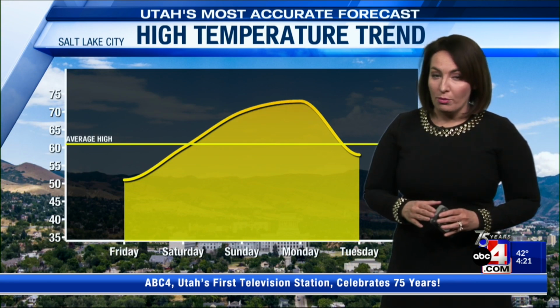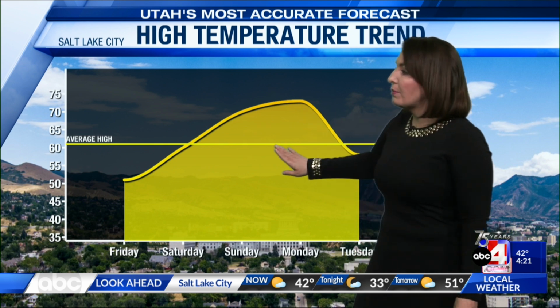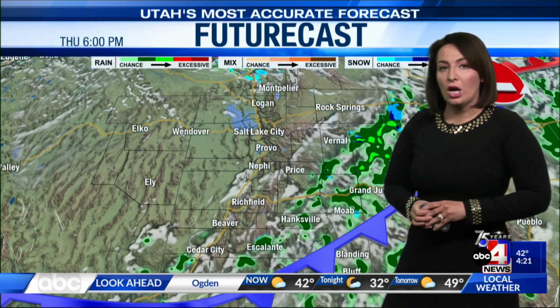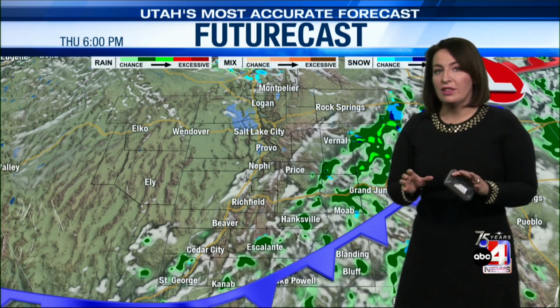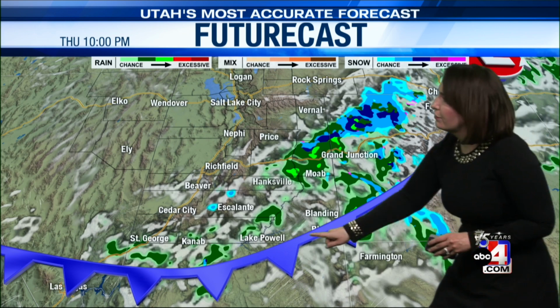But a warm-up is coming back. This is where we get concerned when we talk flooding, because that warmth, we're bouncing back pretty quickly and jumping above the average of 61 in Salt Lake for this time of year. And we're going to do that in the next several days before our next system comes in and jostles things up. So we have to think that when we clear this storm system, clear skies will be out there. Notice the front's on the move.